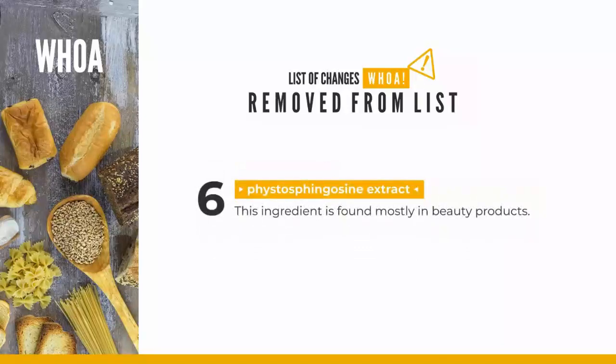Next removed from the WOA list is this extract. This was previously in food, but now it's mostly in beauty products, so it's no longer needed to be on the WOA list for food products. I know there are many questions about gluten in beauty products, and I could go on for a long time about that, but the gist of it is that your skin does not absorb gluten, and the recommendation, and the research, shows that if you have celiac disease, you don't need to use gluten-free beauty products.